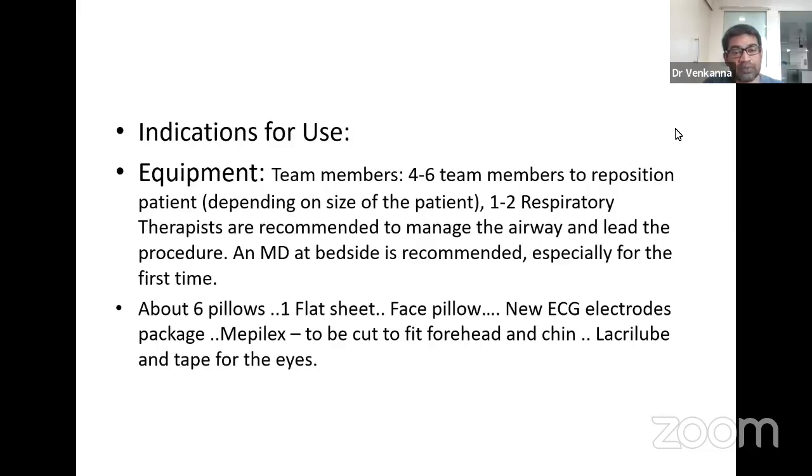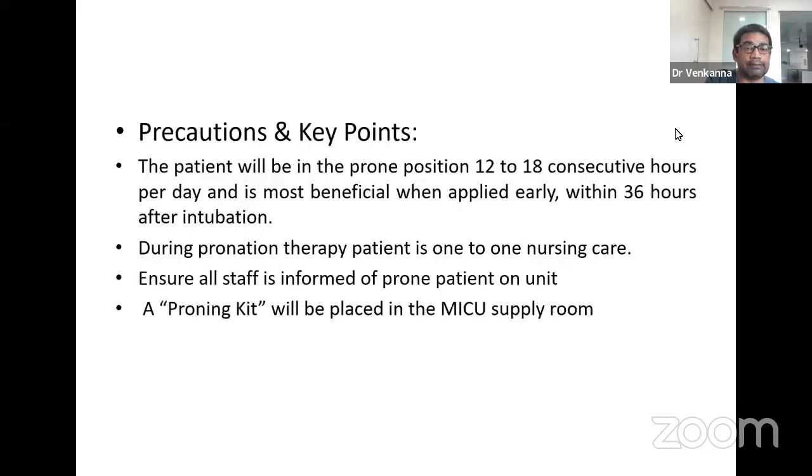Regarding the supplies, 6 pillows, 1 flat sheet, face pillow, and new ECG electrodes, which should be placed on the back and on the shoulders, and Mepilex cut to fit the forehead and chin, and lateral loop and tapes for the eyes. These are the equipment needed.